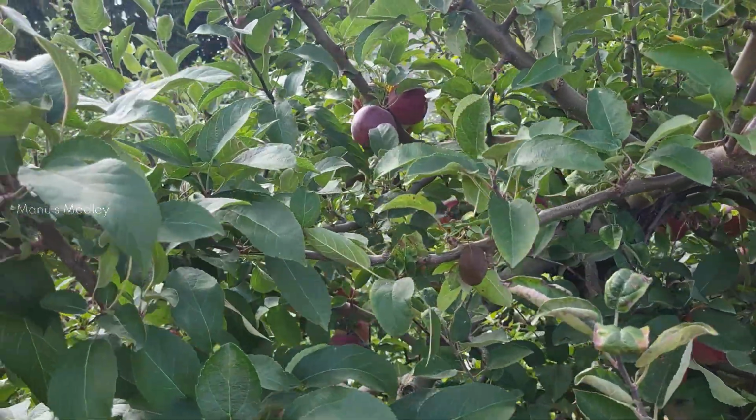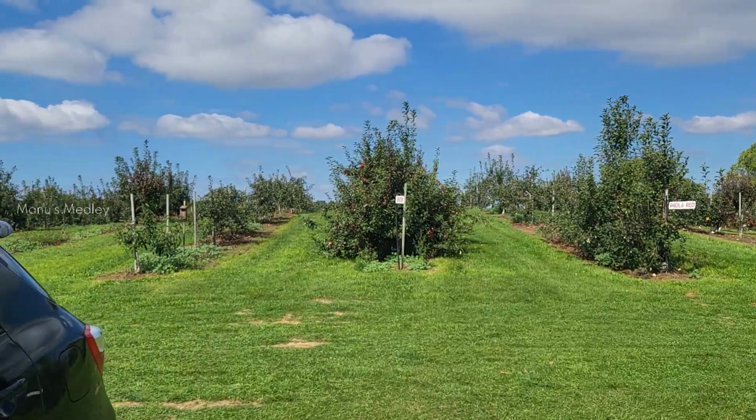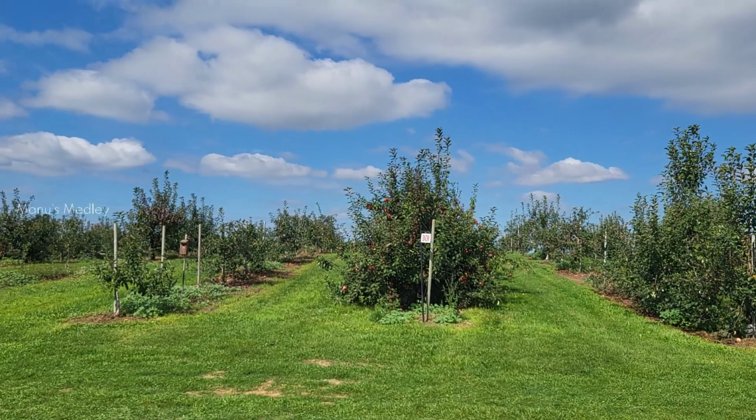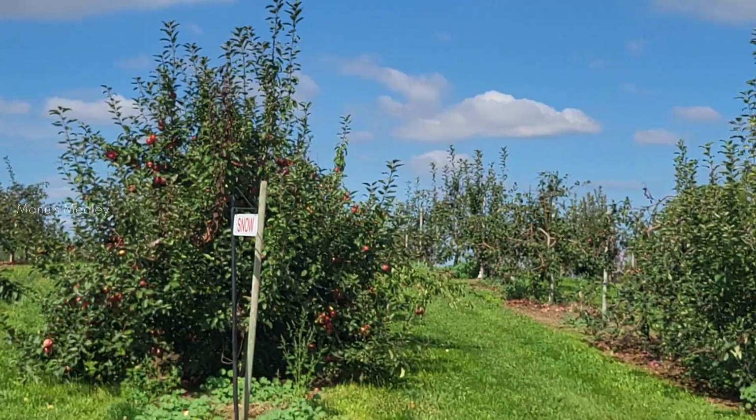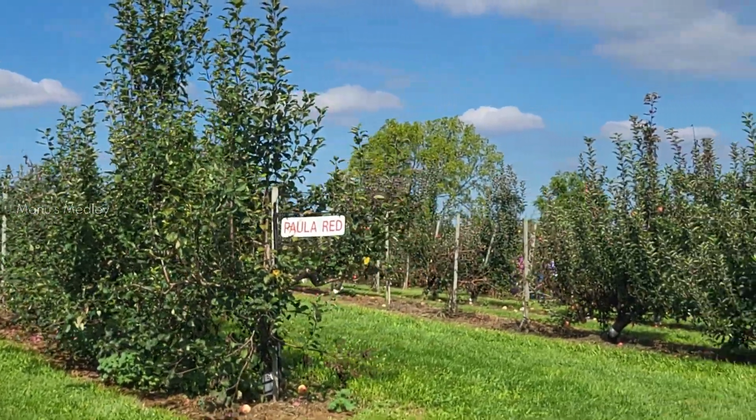Parking here is super duper easy. There's plenty of space and best of all, there is no entry fee. You simply pay for what you pick. Orchard Home Farm is more than just apples, so stay with me until the end to see everything this place has to offer.